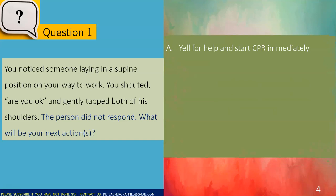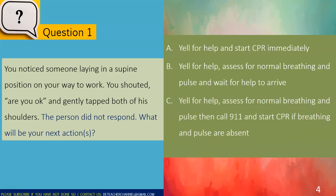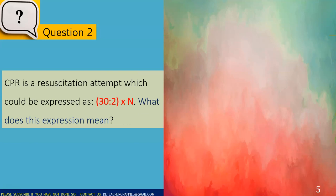A. Yell for help and start CPR immediately. B. Yell for help, assess for normal breathing, and pause and wait for help to arrive. C. Yell for help, assess for normal breathing and pulse, then call 911 and start CPR if breathing and pulse are absent. D. Use AED since it improves chance of survival. What is your answer?